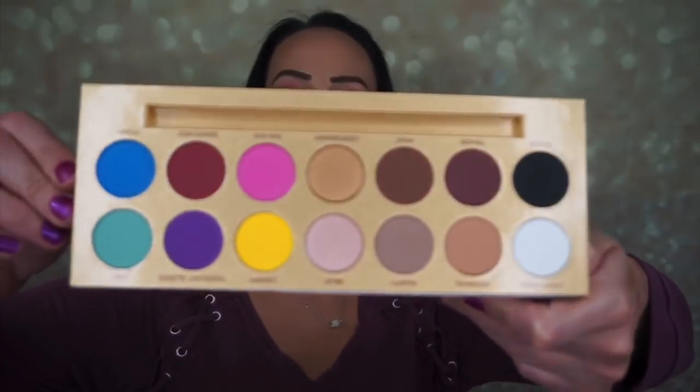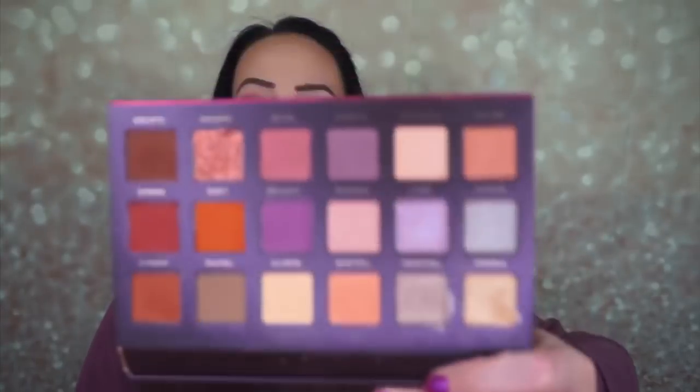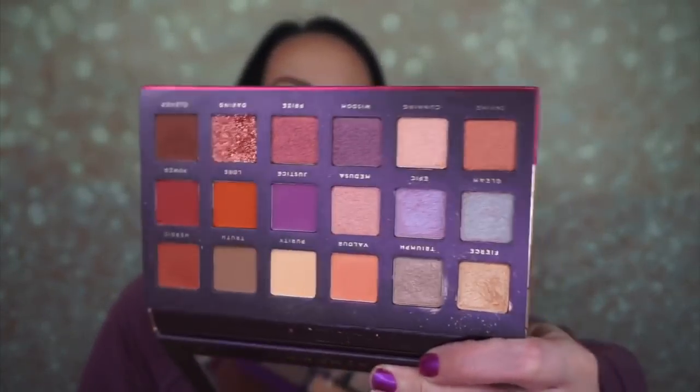And here is Life is a Drag by Manny. There it is. Here is the Athena palette by Bad Habit. This is an okay palette. It's not bad. I use it enough to know. It's not bad. It's just not my favorite.